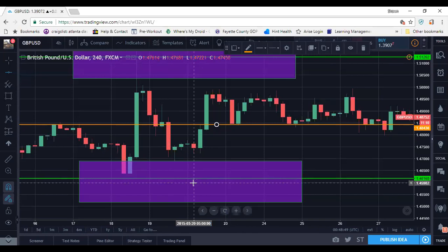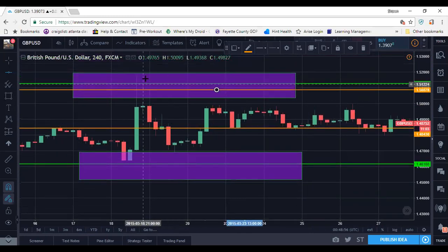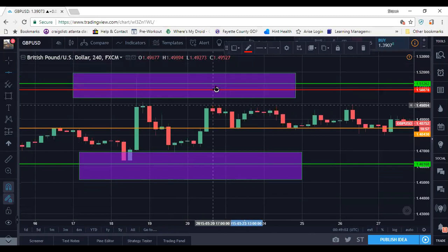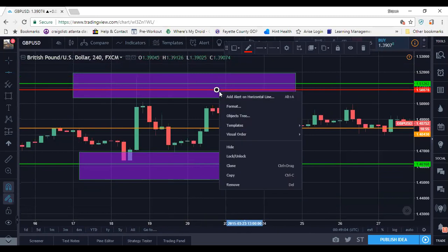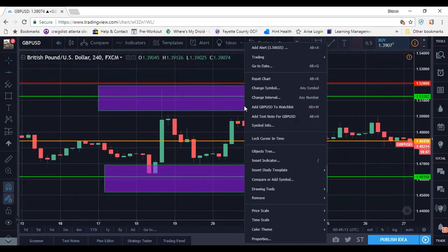And then my stop loss up here will be right outside the zone. I'll set my stop loss. Let me change it to red. I'll set my stop loss right here, right above the zone.